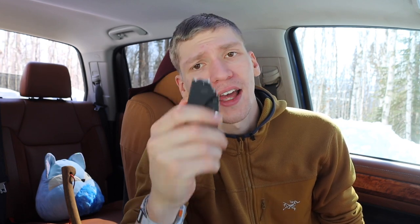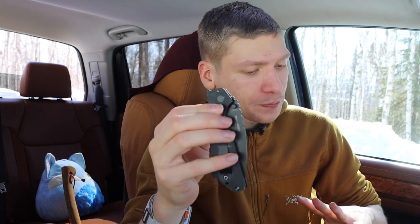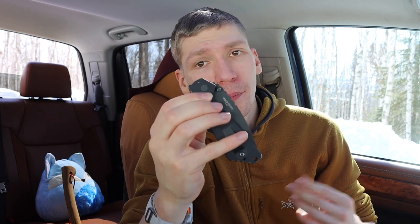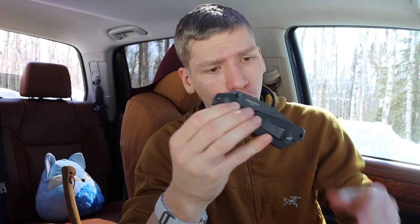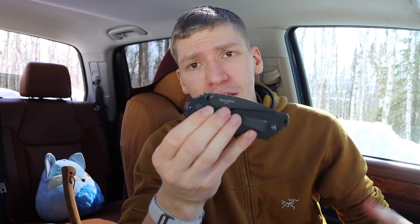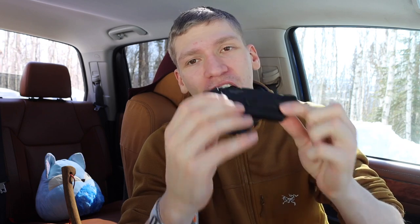I really do like this design in particular, but Protech has been killing it. And actually, speaking of the Strider collaborations, they've been making a lot of what they call the Protech Strider PT Plus. So it's basically a slightly larger version of the PT, which the PT in and of itself is a slightly smaller version of the SNG. So they've been making a lot of Protech Strider collaborations here of late.